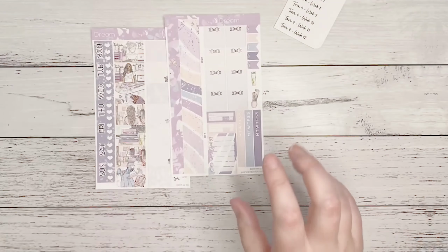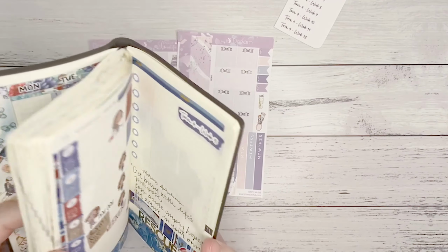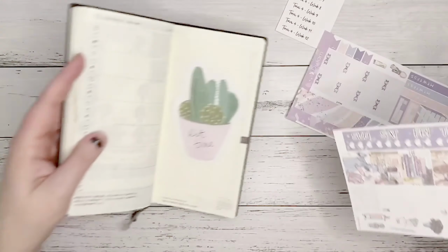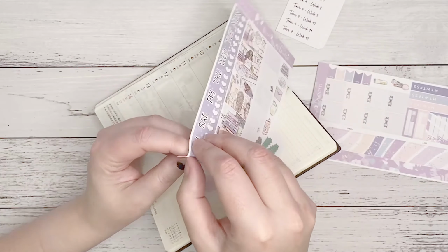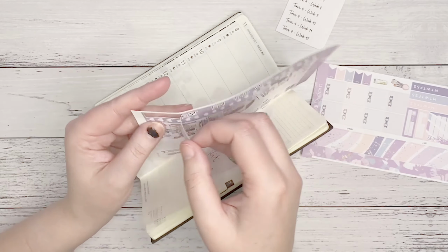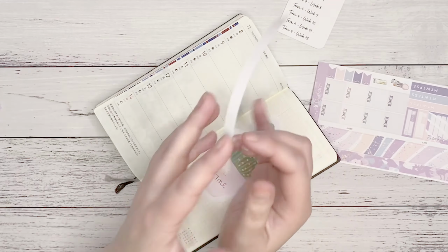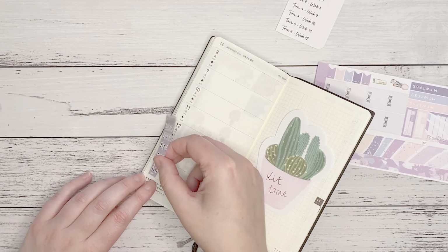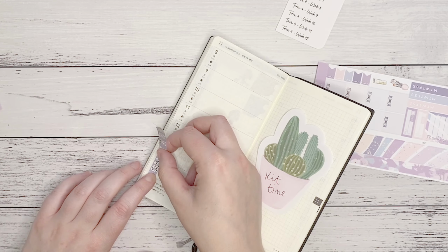And my plan is to try and use all of the kit. Now, I don't know if that's going to be possible, but I'm like, oh, it's kit time. I need to use a kit. So I'm going to start with the date covers. I realize I don't have any date covers in this kit. So I'm going to have to look around and see if I've got any sitting near me that will match. So let me just put this in.